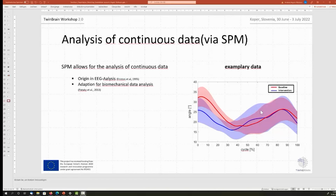And in this angle motion, for example, you can see clearly that the peak angle occurs over here with the baseline, but the peak in the intervention is over here. So if I compare the peak angle, I compare totally different points in time. So this can drastically change the outcome of the study when I do not have a reference frame regarding the time component or the continuous component of the data that I'm analyzing.